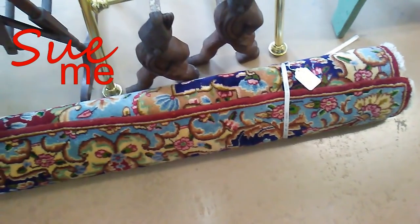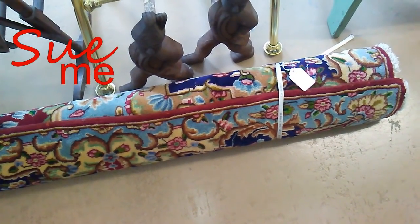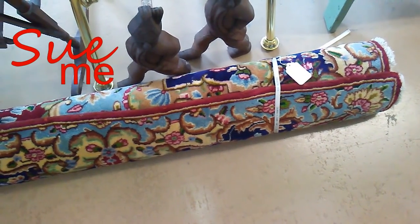That is a good price for a rug like this. Love to see what it looks like unfolded. Yes, I am sad to say that over the years, I have probably acquired all the rugs I need. Not all the rugs I want by any stretch of the imagination, but all the rugs I need.